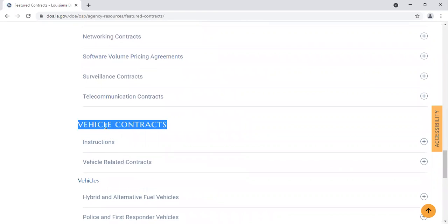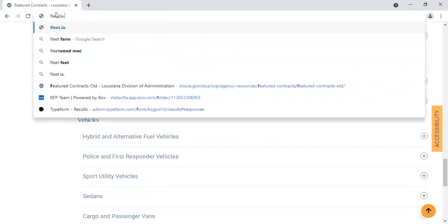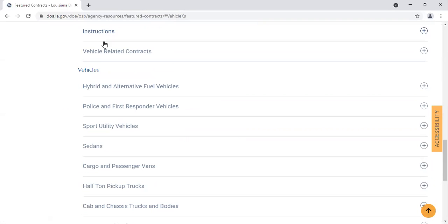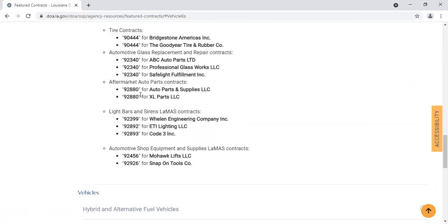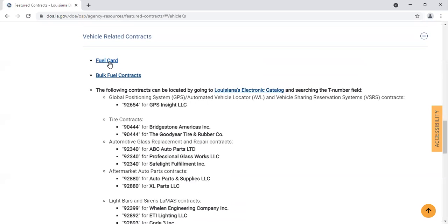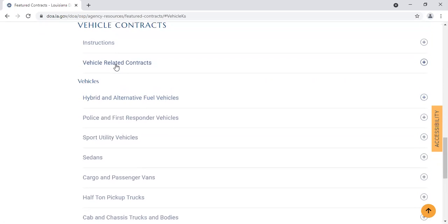We also have all of the vehicle contracts listed here. You can also get to this by typing in fleet.la.gov, and that'll bring you right back here. It includes instructions on how to go through the vehicle purchasing process. It's got a list of contracts that are related to vehicles, such as light bars, aftermarket auto parts, automotive shop equipment, things like that, tires. This also includes the fuel card link and the bulk fuel link. So if you're looking for those, they're under the vehicle-related contracts tab.